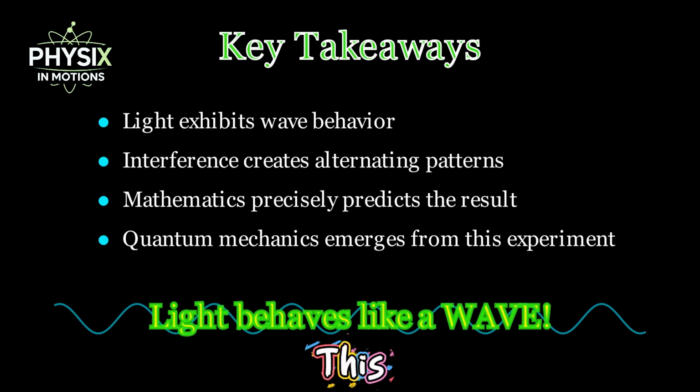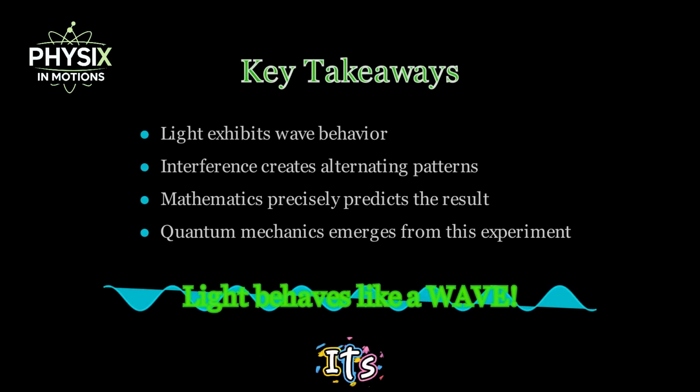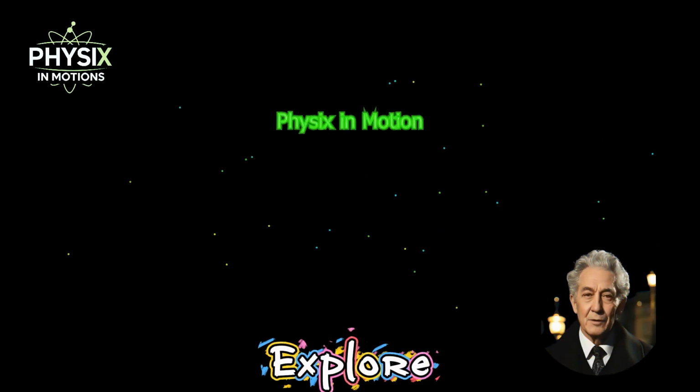And finally, this simple experiment cracks open the door to quantum mechanics, where light reveals its dual soul. From photons to black holes, there's more wonder to explore.